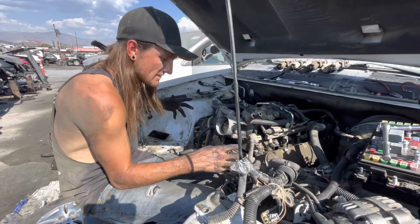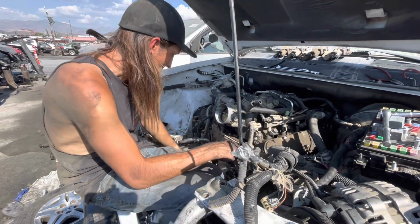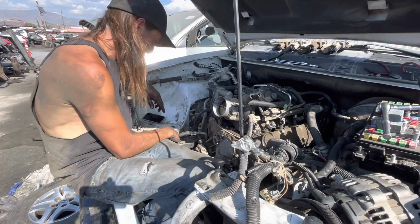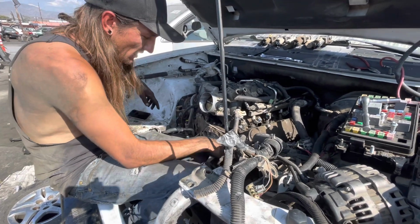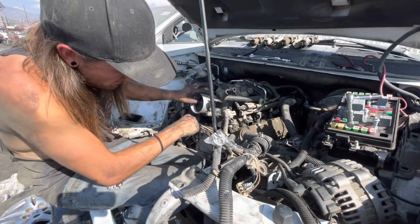You know, at least it's not an all-wheel drive, which is like a nightmare to get down into there. But like even this AC compressor is a lot harder to get to because there's like no space here. So yeah, we're just still cranking along. It's been a while since I pulled one of these out of an Envoy.